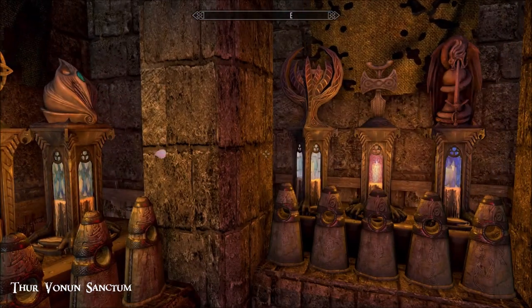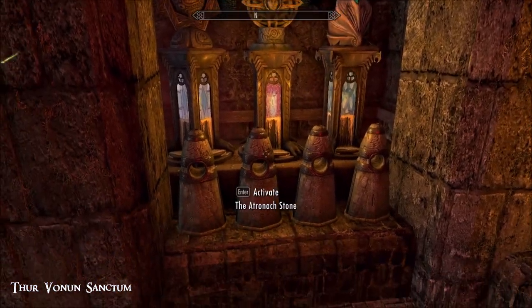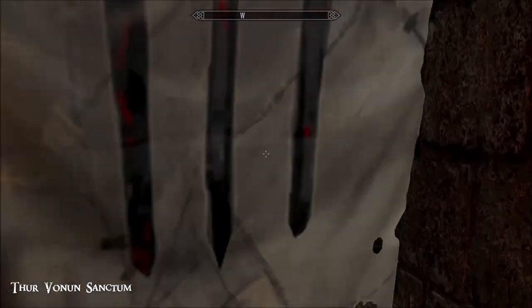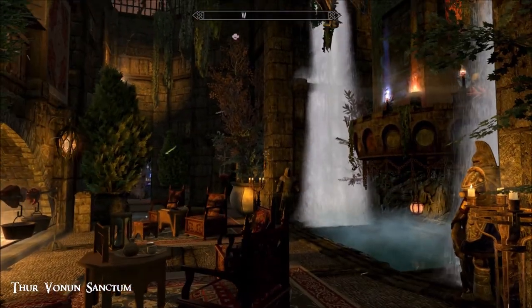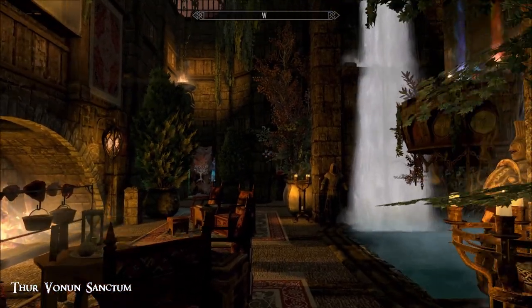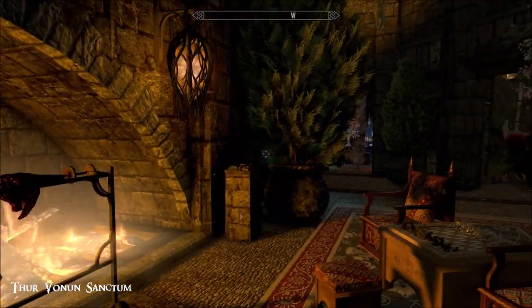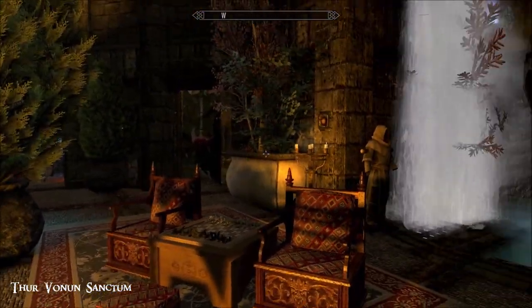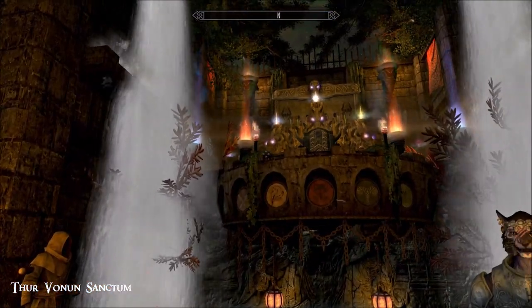Okay, that is very pretty. Oh, those lanterns with the stained glass. Shrines and stones, very handy. This is just, wow, look at it, beautiful. This is so up my alley. Cooking spits, beautiful decoration. Oh my God, I have a throne up there.